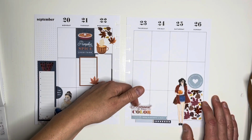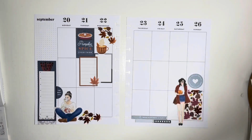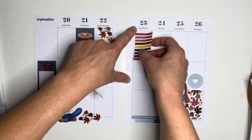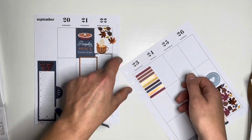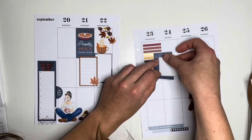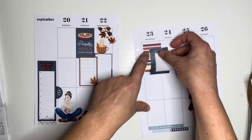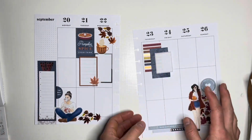And so I'm trying to find a quote sticker to sort of fill in some of the white space, because I had a lot of white space on my pre-plan. I'm adding this vertical box with some of the copper foil and some of the darker fall tones, and then layering a box on top of that matches. Everything kind of coordinates together on this spread.